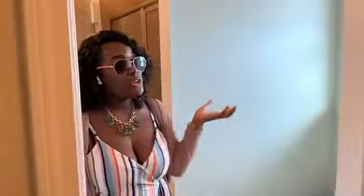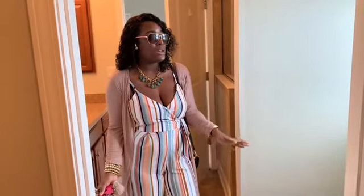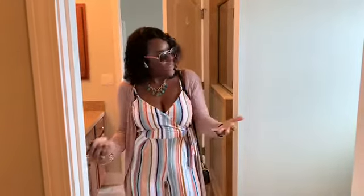So tell me what you guys think. I love the home. I wish the laundry room was a little bit bigger for the most part, but I love the home. I love the two-car garage, the guest bathroom as well as the private bathroom for myself, of course. And I love the patio area.